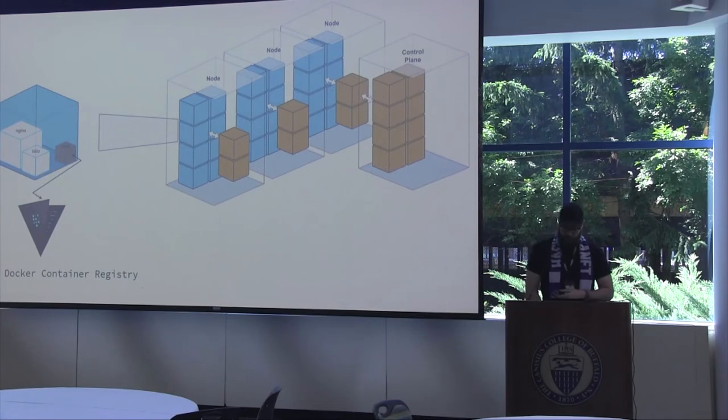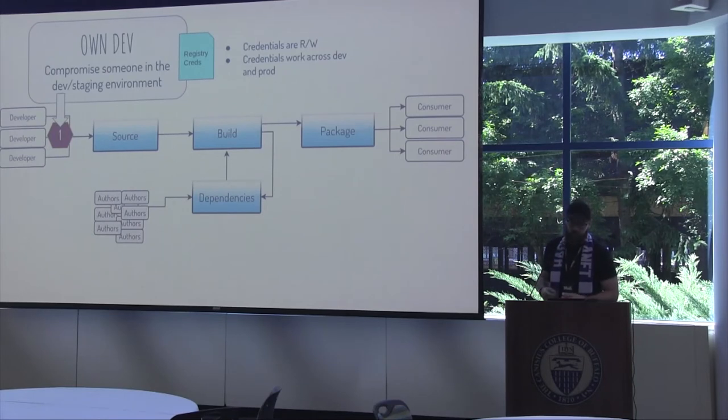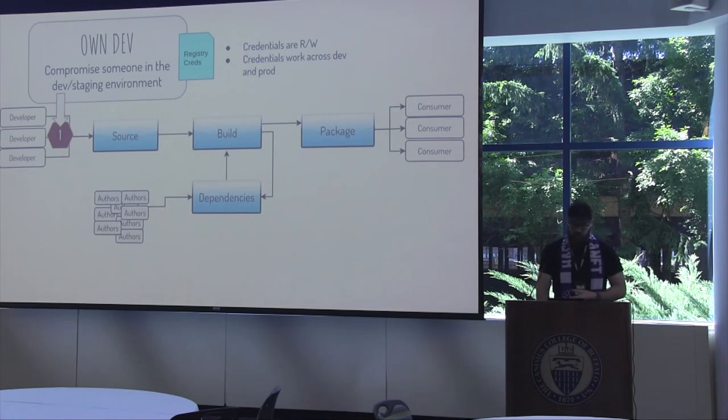Now let's see what happens when we own the container registry. So the first step of this was we need to compromise a dev. Let's just say we've gotten on their box. We now have read-write credentials, and we can use these credentials to work across dev and prod.